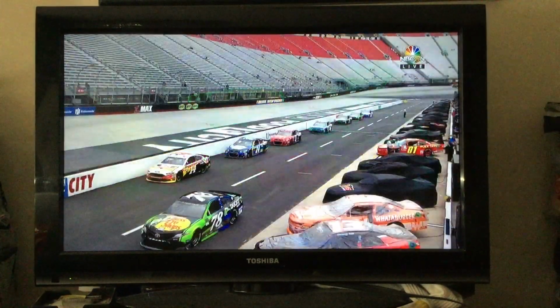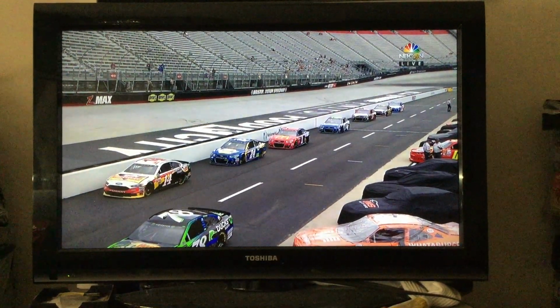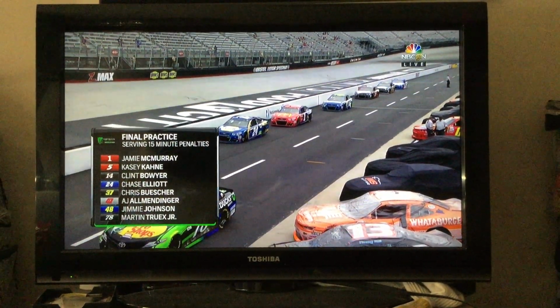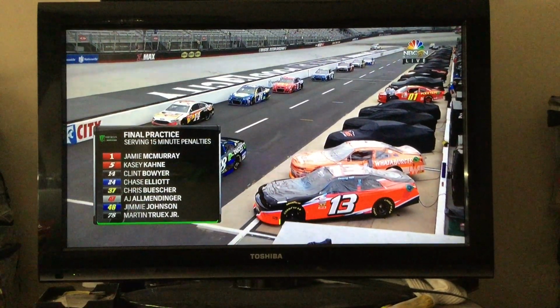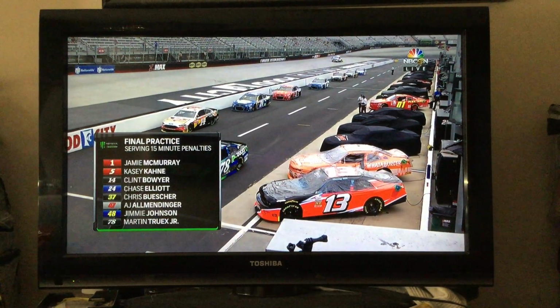One of the other things that happens during final practice is some teams will have to serve penalties from the previous week as far as not getting through tech. 15-minute penalties went to the 1, the 5, 14, 24, 37, 47, 48, and 78. They all have to sit on pit road for 15 minutes, and that becomes a lot more important when we just heard Marty mention the possibility of rain.